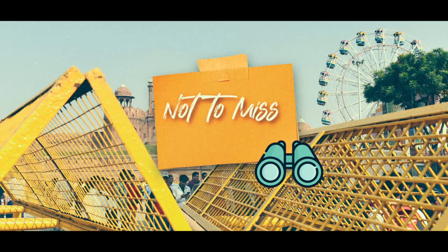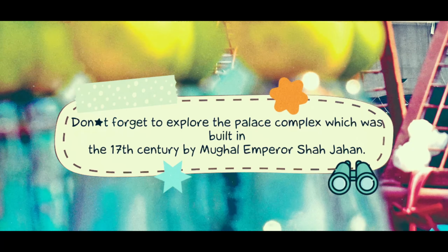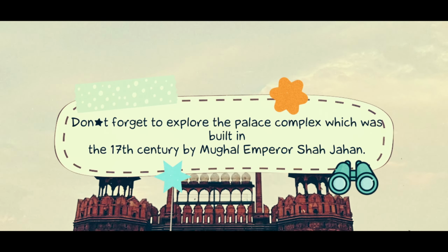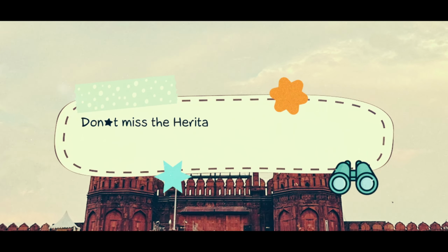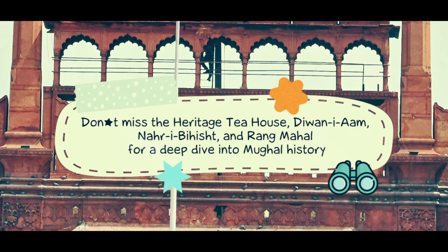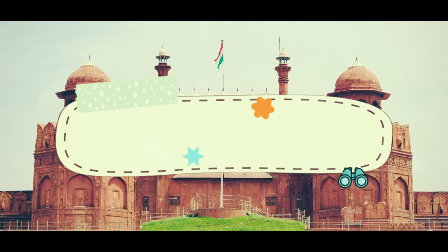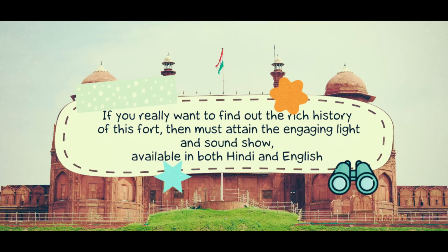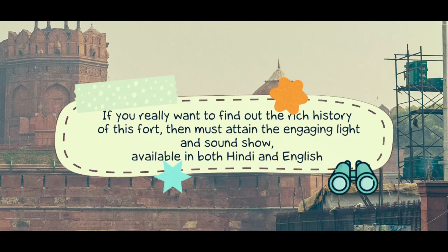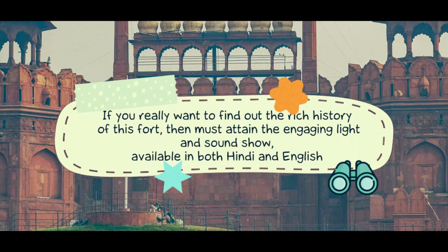Not to miss. Don't forget to explore the palace complex, which was built in the 17th century by the Mughal Emperor Shah Jahan. Don't miss the Heritage Tea House, Diwan-e-Aam, Nahar-e-Bihisht and Rang Mahal for a deep dive into the Mughal history. If you really want to find out the rich history of this fort, then you must attend the engaging light and sound show, available in both Hindi and English.